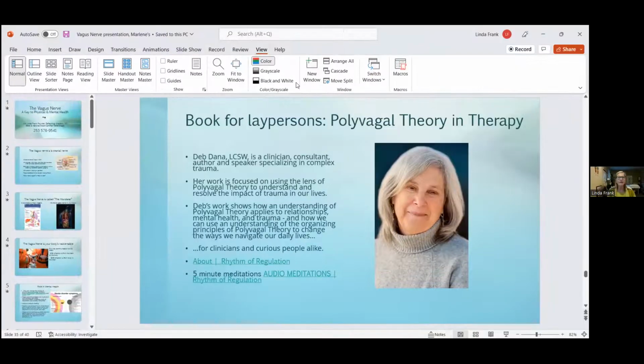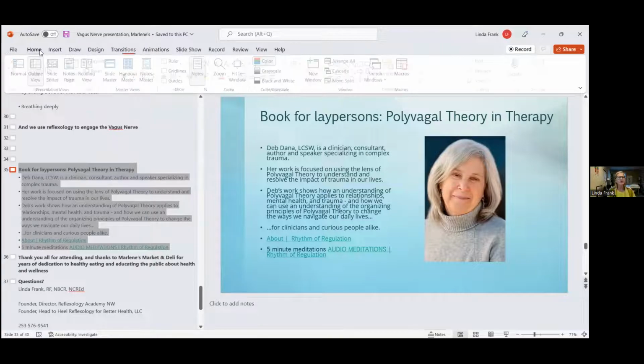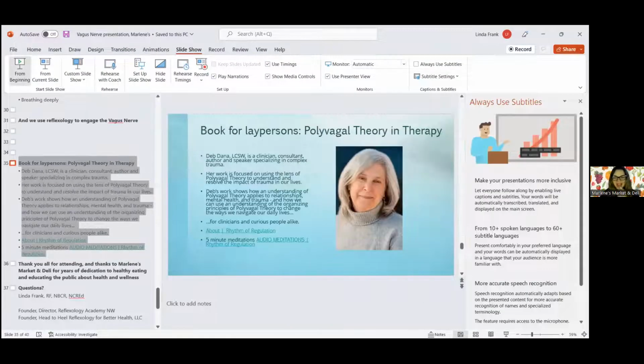Okay, and I will get my full screen here. Oh, why is this a little different? Oh, there we go to home. Okay. Yeah, and then slideshow from beginning.